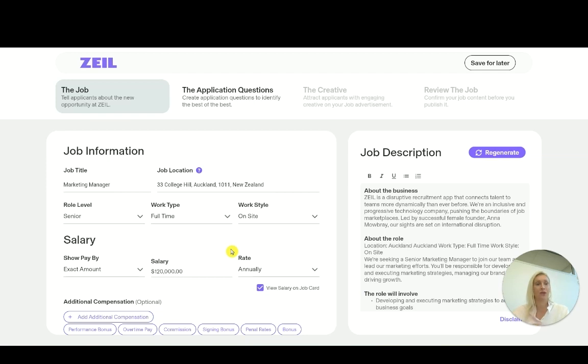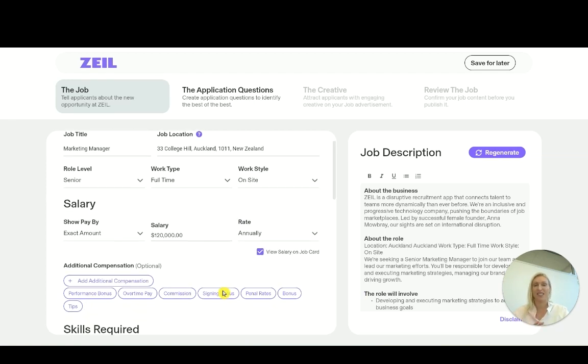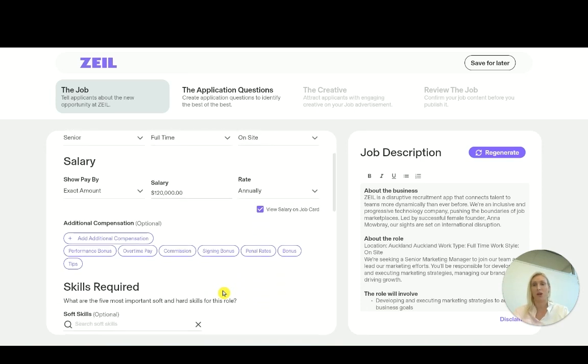Interestingly, we have just reviewed all of our data across ZEIL, which is more than 7,000 jobs now, and we have determined that there's 60% more applicants that are applying to jobs that actually have a salary viewable on the job card. So my suggestion is to really consider that when you are coming down to post a job.